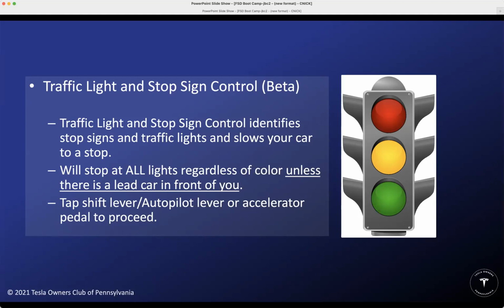Okay? Stop signs, obviously the car will stop at stop signs and will wait for you to confirm using your gear stalk lever or the accelerator when you want to go through the stop sign. Okay. So any questions about that?